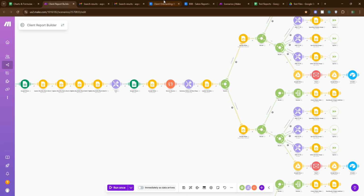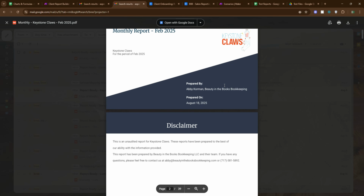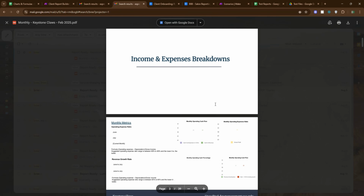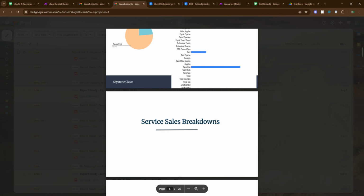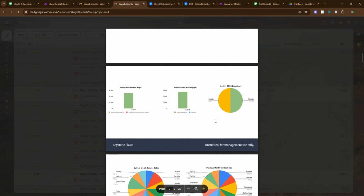Once charts are ready, the system adds the client's logo, inserts QuickBooks visuals, employee names, spending charts, and positions everything perfectly within your template. The result? A polished, branded presentation ready to send, no manual formatting required.